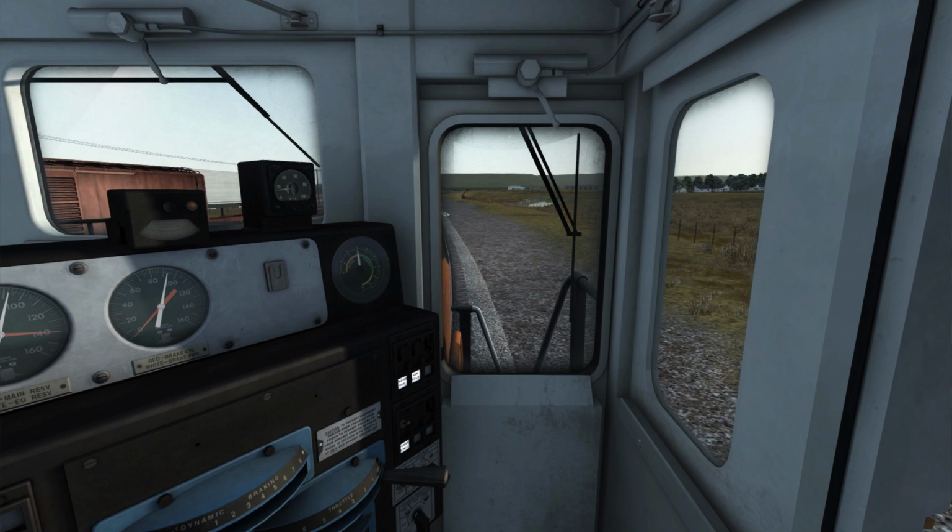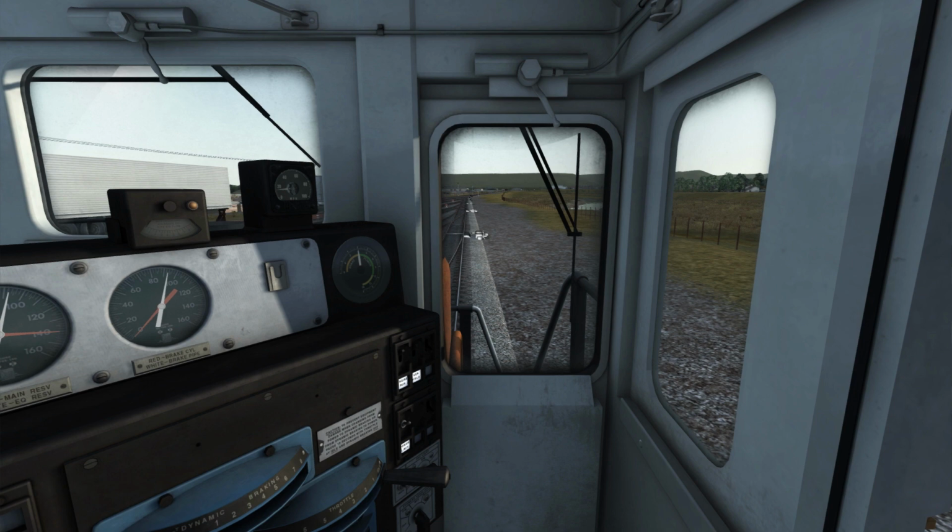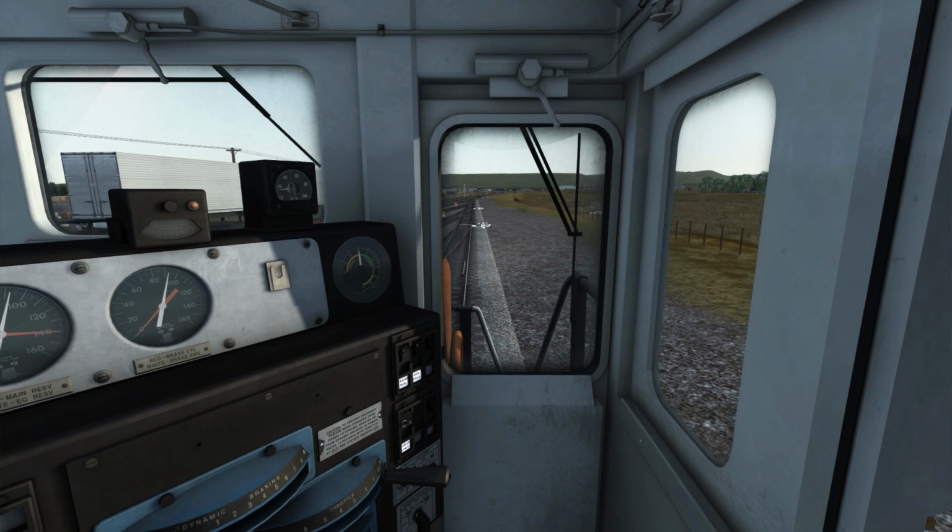These points are not manual points. They are, in fact, automatic points. So it will automatically change itself so long as I stop far enough along. So this is the first point we've just crossed now. We're now coming up on the second point.